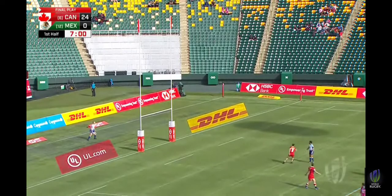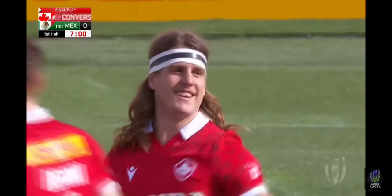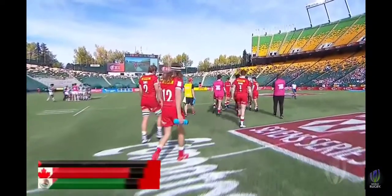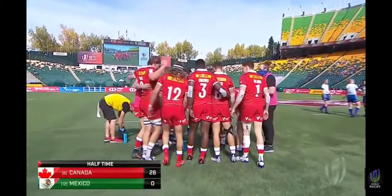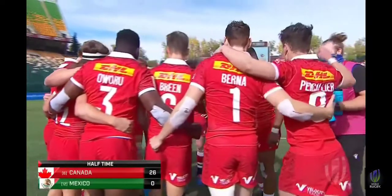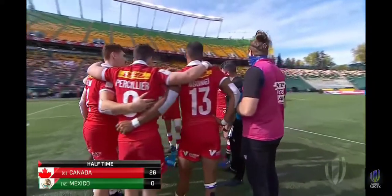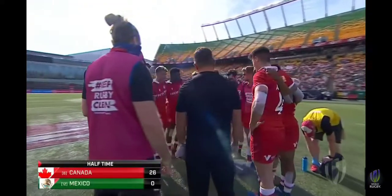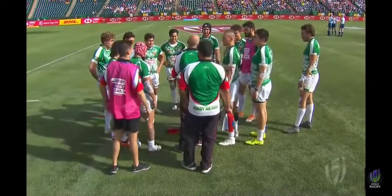Conversion to come, just barely getting it in at the time. It was Matt Brasilier. So high fives all around, because halftime is up. Canada are up 26 points to 0 over Mexico. Got to be happy with that. This huddle, 26-0, albeit against a team that haven't fared too well on Canadian soil.